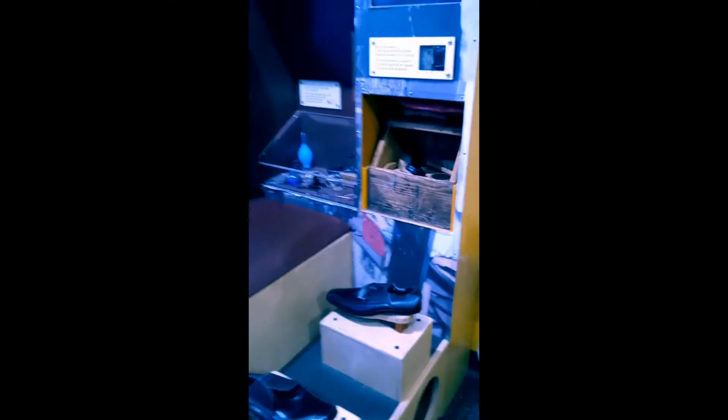Wait, hold on. Someone is there already. Let's take a look over here, baby. This is the tool bench. Yes, this is where you shine the shoes. You want to try shining the shoes?